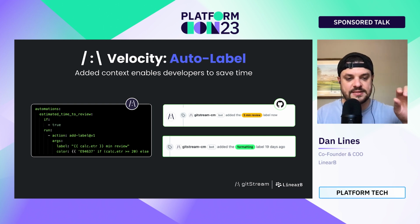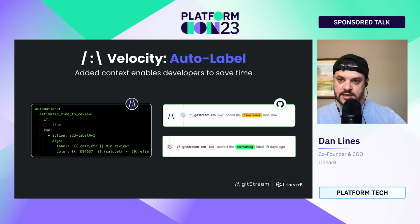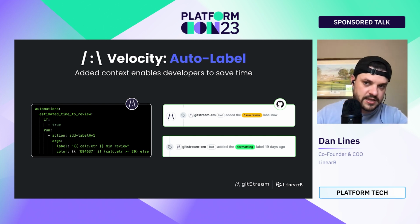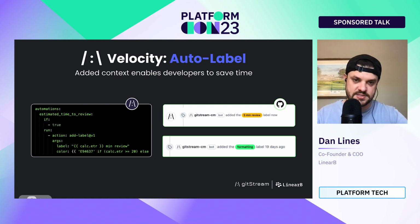Just by adding that label, that piece of context for the reviewer, it allows them to say, is this something that I can review really quick? Is this something that I need to block off an hour for? I have 15 minutes before lunch. Can I get this done? Because the worst case situation is that I'm starting my review and I'm not finishing it. That's actually the most frustrating thing. That's when we basically waste the most time. So a simple piece of information like how long it will take to review, which comes out of the box with gitStream, goes a long way.